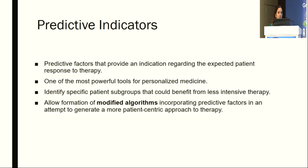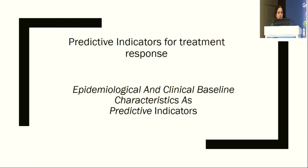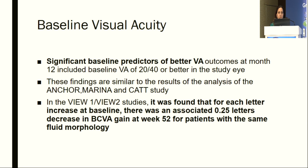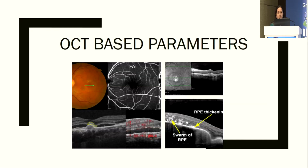The predictive markers of response once you have started treating. Various algorithms have been formed, and these are the factors that have been considered. Some epidemiological factors, like age of onset: the later the age of onset, the worse the prognosis, and the longer the duration of disease, the worse the prognosis. Patients with better visual acuity at baseline do better, and if the patient has poor vision to begin with, response is not so good.